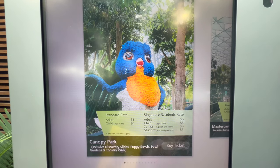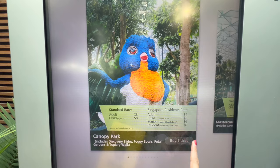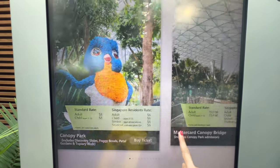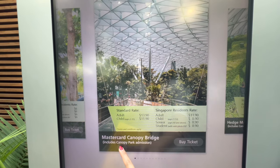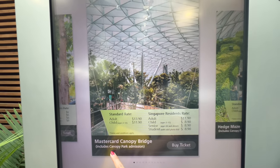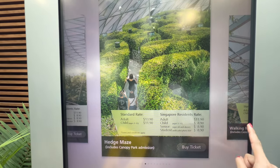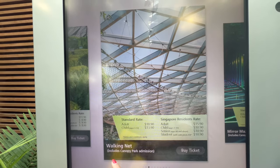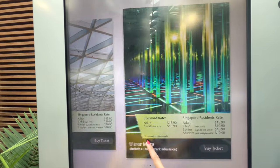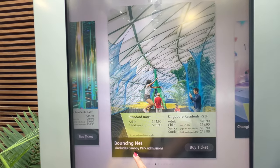So these are their attractions, guys. Here, Canopy Park. We have done this before, so this time I won't do anything. Let's just look. Then they have this MasterCard Canopy Bridge. So those are their rates. Then hedge maze. Ah, walking net pala ang tawag doon. So the walking net. Then we have the mirror maze. And the bouncing net.